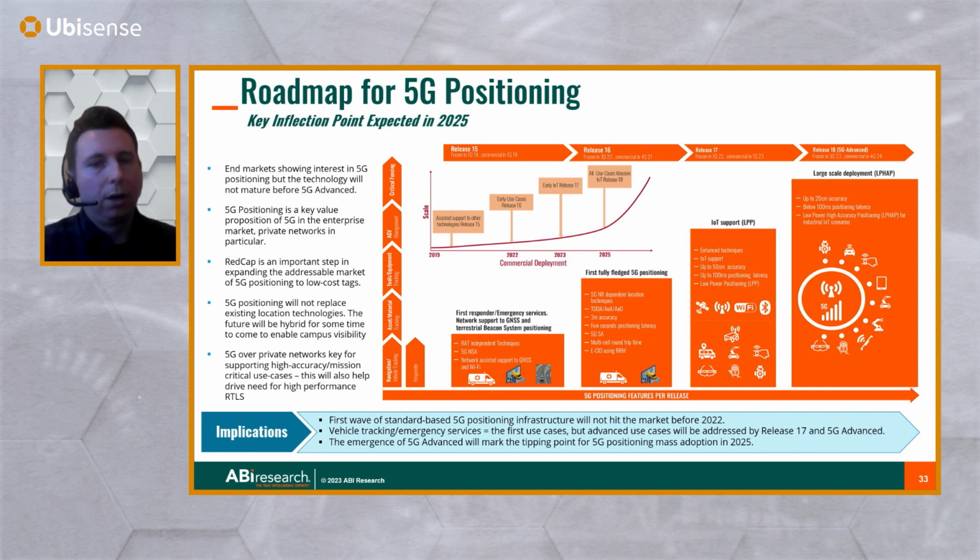However, I just want to also highlight some of the limitations to 5G positioning, especially as we stand today. Naturally, 5G positioning faces a very strong competitive landscape from other technologies, some of which we've mentioned today, like ultra wideband and BLE, which are also continuing to evolve and develop. 5G positioning as it stands can't meet the same metrics, whether that's power consumption or accuracy. It also may be very cost prohibitive to some of the smaller to medium sized enterprises, which don't necessarily have a private network deployment. Therefore, it's not as cost effective for them to roll out a solution.